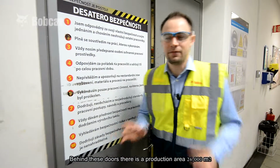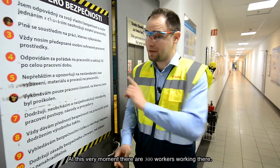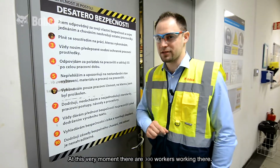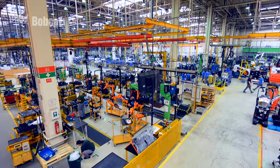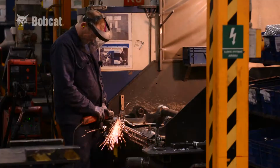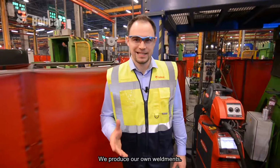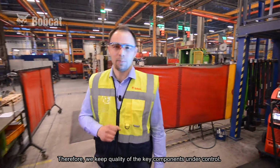Behind these doors, there is a production area of 26,000 square meters. At this very moment, there are 300 workers working there. We produce our own weldments. Therefore, we keep the quality of the key components under control.